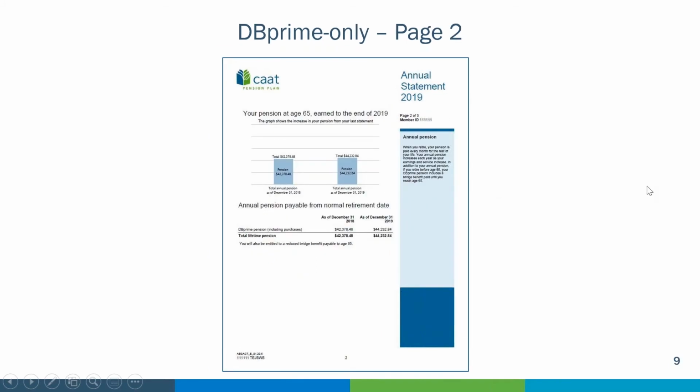Now let's take a look at page 2 of the DB Prime member statement. This page will now show a bar graph to show the members the increase in their annual amount of pension from the amount they accrued from their last statement. This graph will show the amount of annual lifetime pension the member has accrued and is payable at their normal retirement date. This amount will include any pension purchases that the member has made and that were processed by the end of 2019. As this amount shows the amount paid at normal retirement date, it does not include the bridge benefits the member has accrued and would be eligible to receive if they retire before age 65. The accrued bridge benefit amounts are shown on page 3 of the statement.